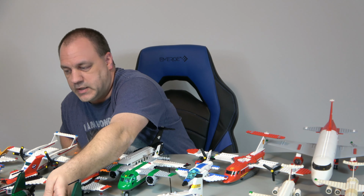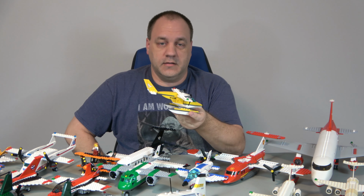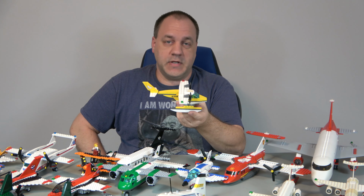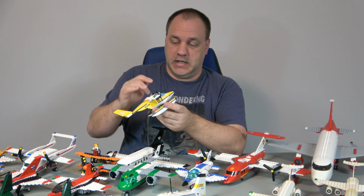The next plane, which is funny, even though Indiana Jones broke us away from the 4 studs, Lego went back to the 4 stud wide and building this seaplane. It is set number 3178. And this set here came out in 2010. Simple 98 pieces and 1 minifigure. That's it. And it's propeller propped.